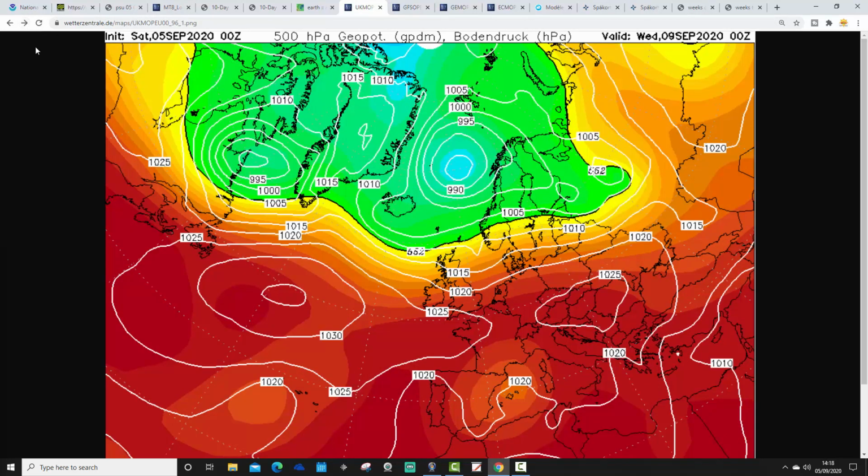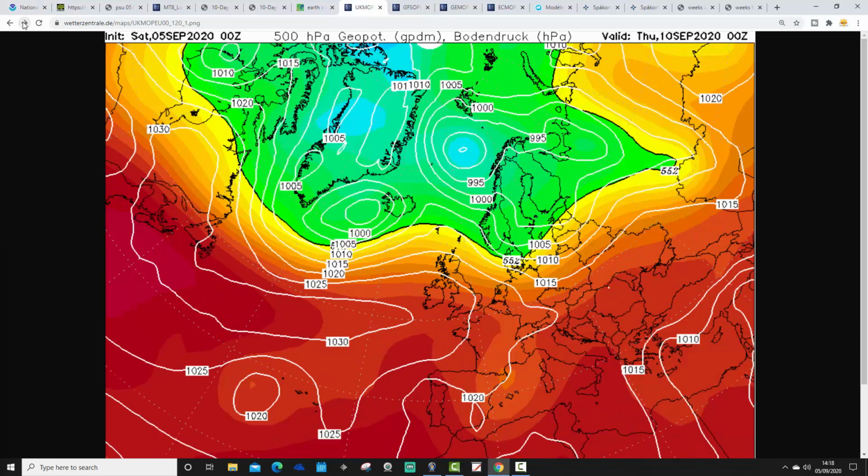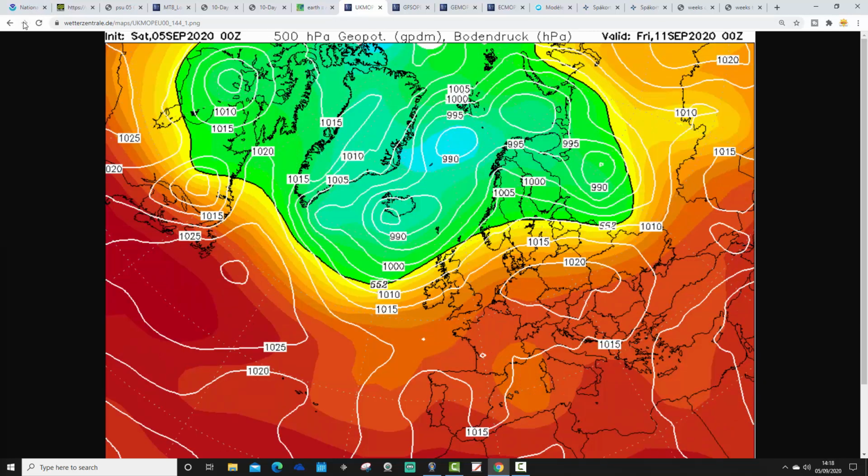We get through to Wednesday, and the high pressure is pulled out into the Atlantic a little bit. Cold fronts are coming in from the northwest. That will cool the temperature down and probably bring a band of rain too. However, high pressure still more or less stays in control through much of next week.